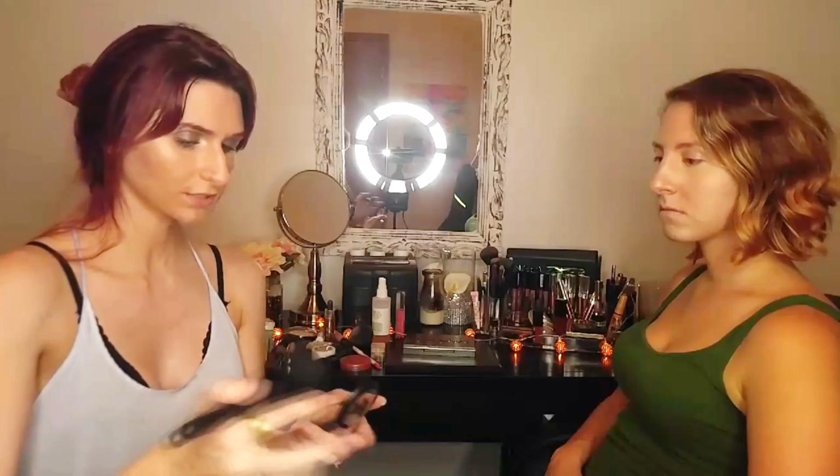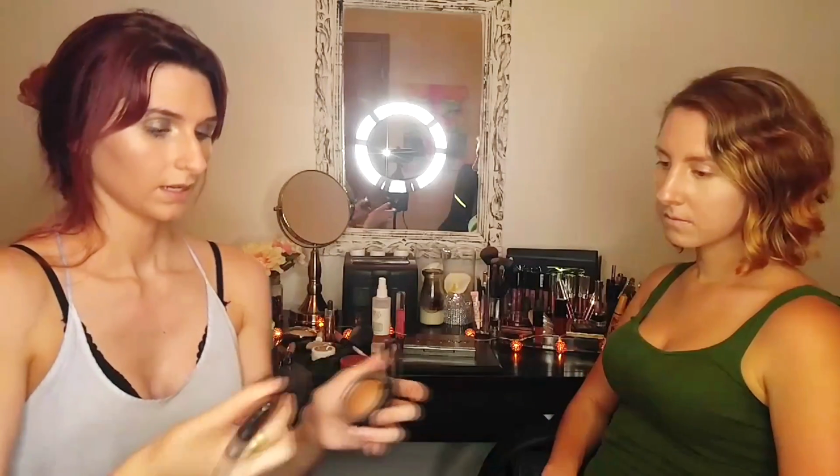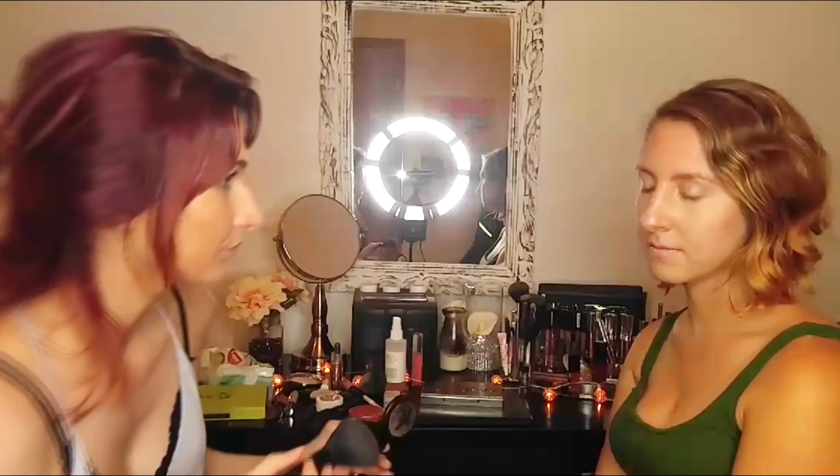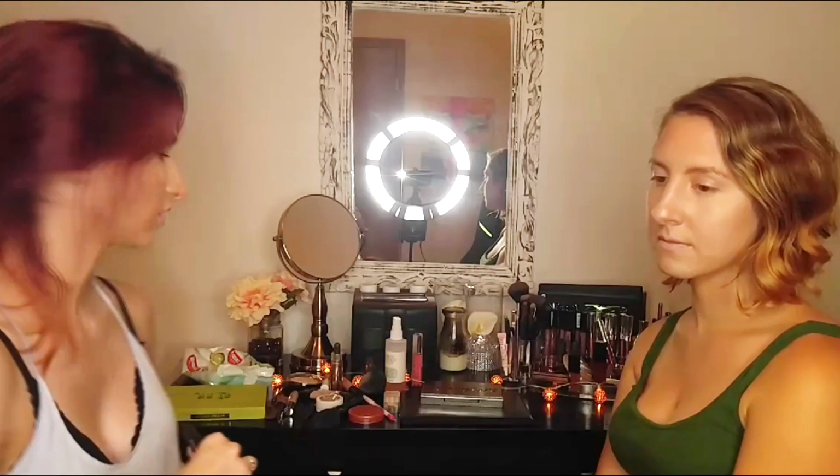For bronzer, this is called Heat Wave. It's Bombshell Cosmetics, and it's just a baked bronzer, but it's really nice and glowy and natural looking. You'll notice, like I said before, I don't want anything too bronze. I think that's good.